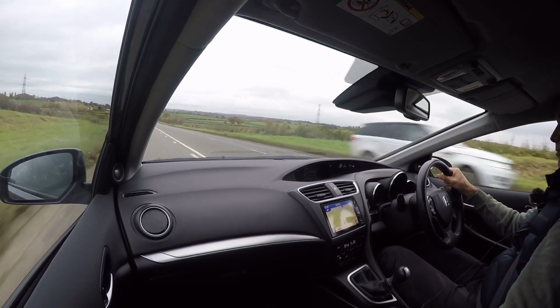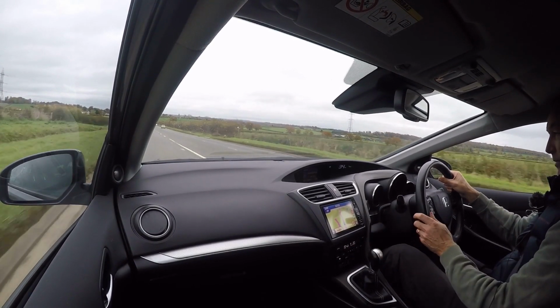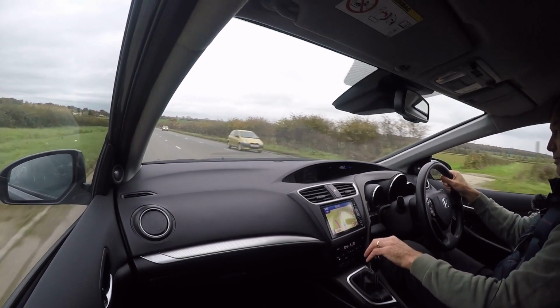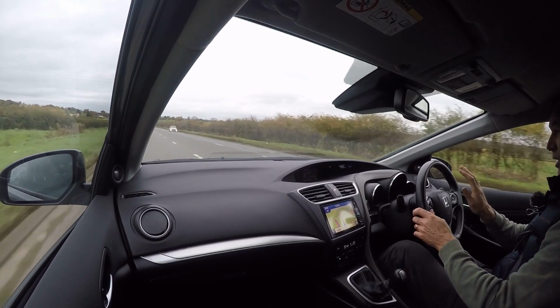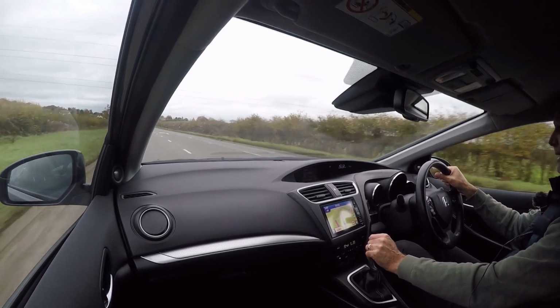but basically really good brake pedal on the car. Hard enough to get the hazard lights to come on. Good initial bite. No kind of pulsing or vibrations coming back through the brake pedal at all, so all in very fine order there.